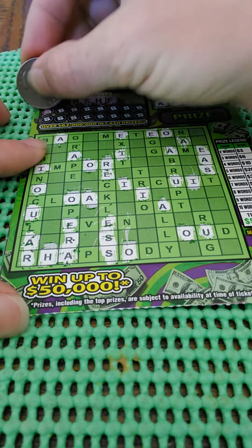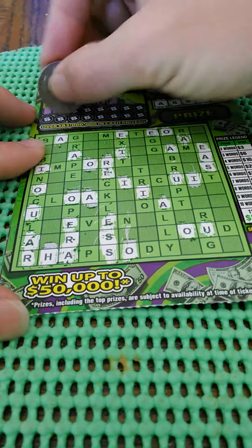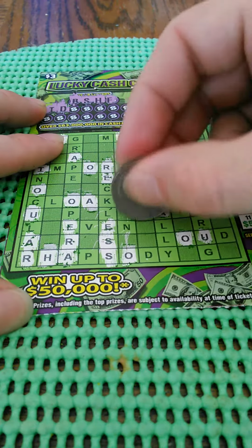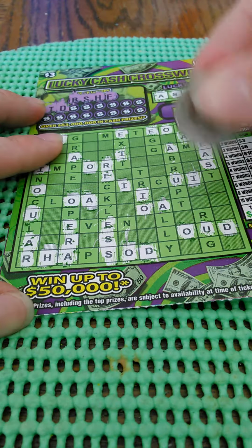Letter F. No. Letter I. Letter D. Missed an O. There's a D. There's a D.